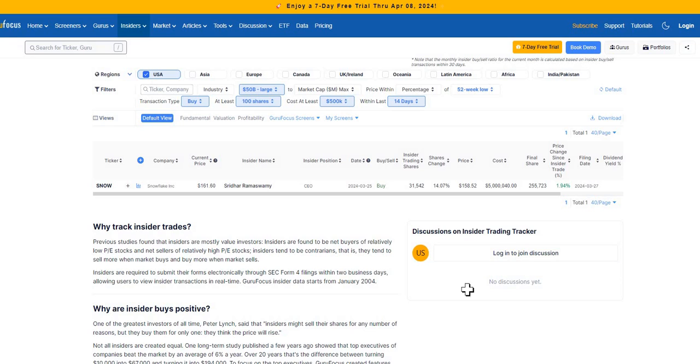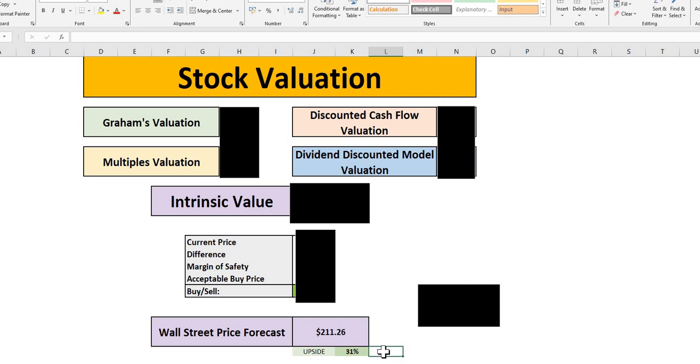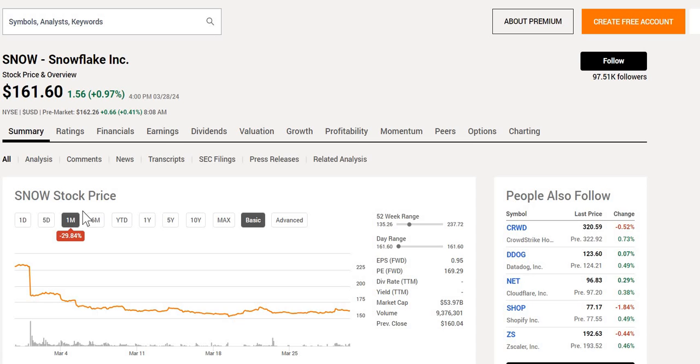And the second one that we do want to point out, now whilst we do typically run through this valuation model later in the episode, we want to point out that it does look severely undervalued, purely based on Wall Street, who are showing 31% of upside. So those are the two reasons, and we do want to first say that over the last month, this stock has plummeted down around 30%.